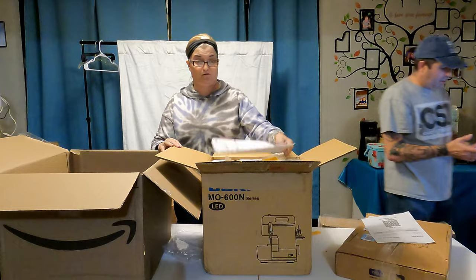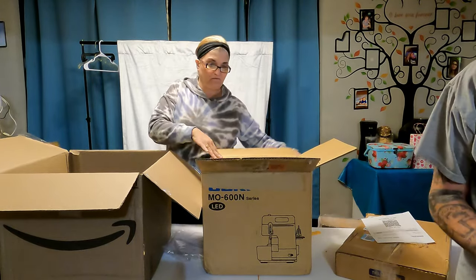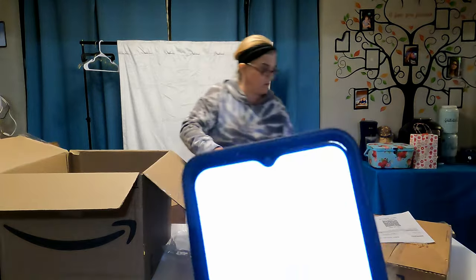Kind of a wacky sewing machine. One heck of a sewing machine. I know Bob down the street. Oh, look at the price on this thing, guys. Yeah, and I looked up the right one. That's it. Look at the price on that.